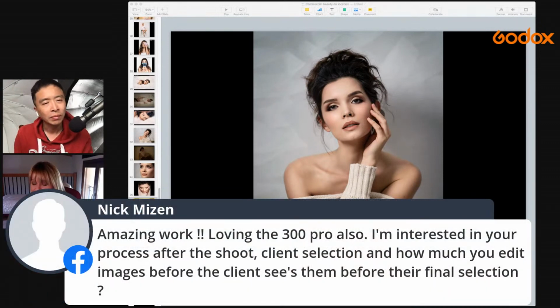Nick, amazing work. Thank you so much. Loving the 300Pro also. I'm interested in your process after the shoot. Client selection: how much did you edit images before the client sees them, before their final selection?